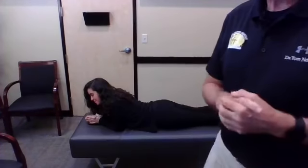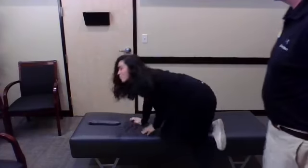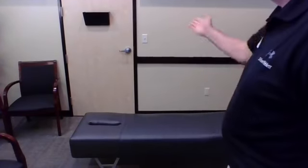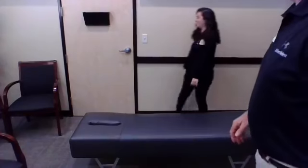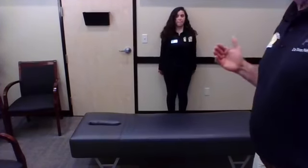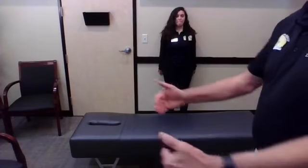Now, the last exercise I'm going to show you are wall squats because we want to strengthen your gluteal muscles. We don't have a great wall to do this on here, but I'm going to have Diane demonstrate with what we have to work with. With the wall squats, when you stand against the wall, you want to make sure your feet are out far enough from the wall that when you go into a squat position, your knees don't go in front of your feet.